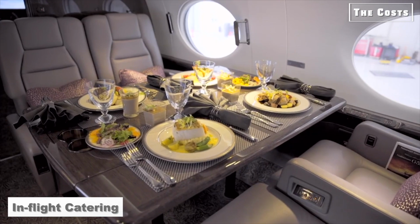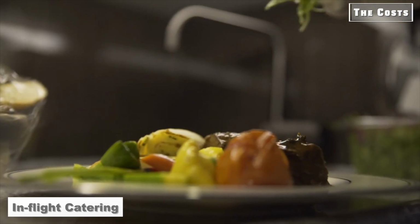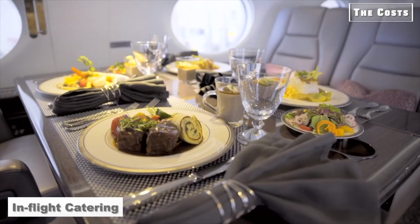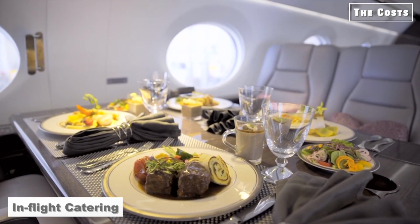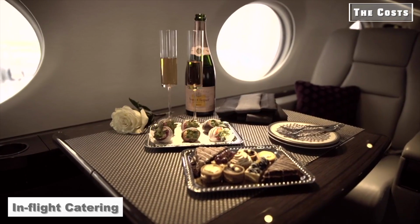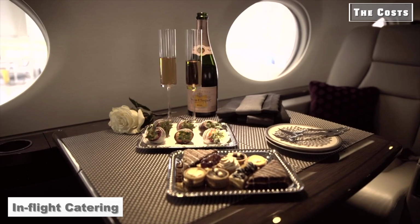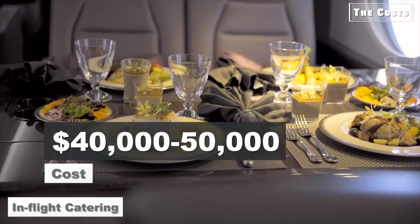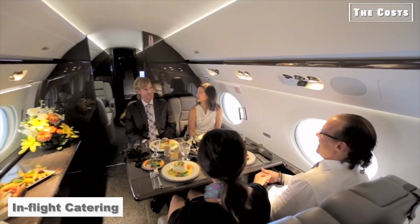For longer flights, onboard meals are often a necessity. Specialized catering services offering a variety of fares from light snacks to fine dining are often available for charter flights for an additional fee. This fee can vary greatly depending on the quantity and caliber of food and beverages desired. For Legacy, the amount can be somewhere around $40,000 to $50,000. Imagine you flying full house every time.